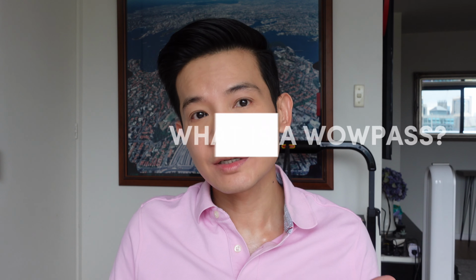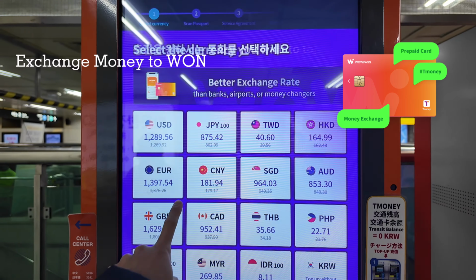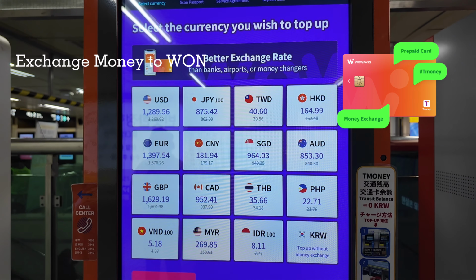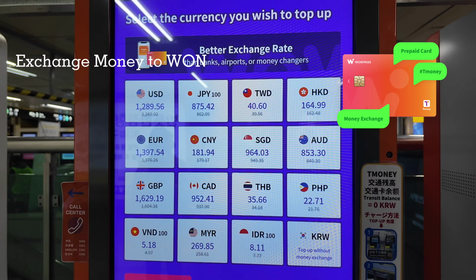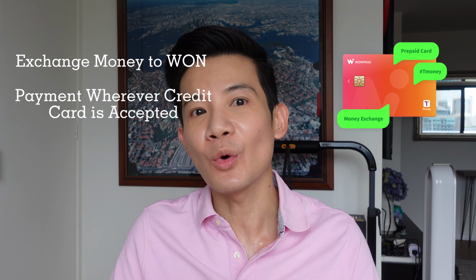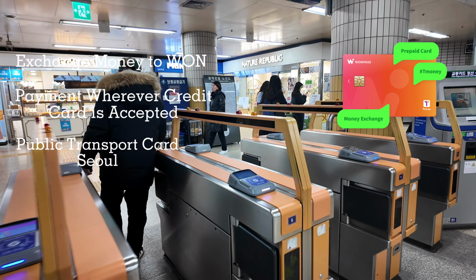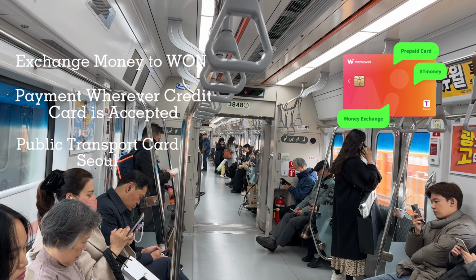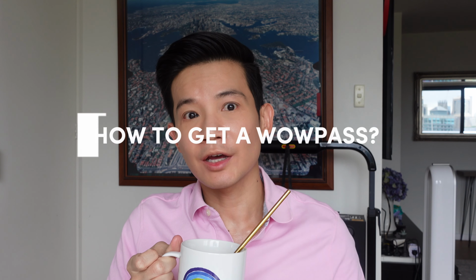Okay, so what is a WOWPass? A WOWPass is a multifunctional card that, one, allows you to exchange money from your local currency to Korean won and load it up as a cash card that you can then use as a debit card for payment at pretty much anywhere in Korea. As well as, three, use as a replacement to the T-Money Pass to ride all forms of public transportation. Sounds amazing, right? So how can you get a WOWPass?